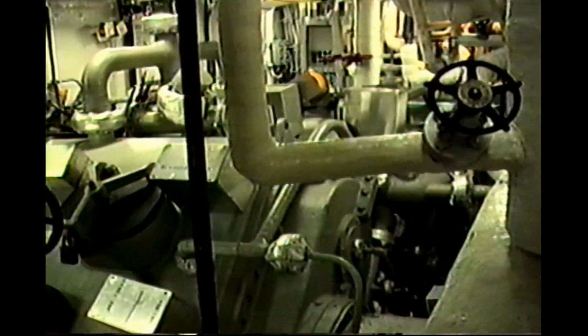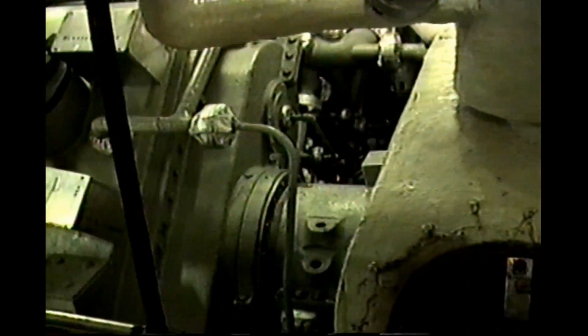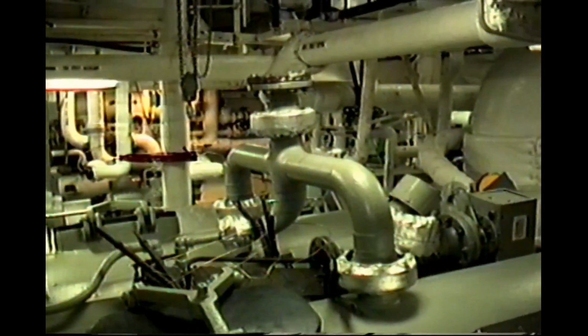This is the main engine. This is the device which runs our ship. Ooh, no, actually, this is the device that turns the propeller of the ship. If you look down there where that little light is coming from, that's called the snake pit. Not a very glorious place. Very oily, dirty, yucky. There's a lower level to this, but I'm not going down there because there's not much to see.